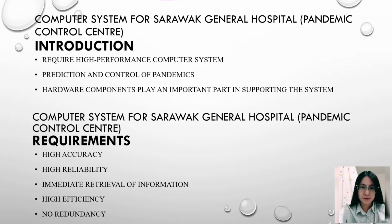The Pandemic Control Center of Sarawak General Hospital needs to have a high accuracy system. This is to ensure that whatever information is coming from the center is accurate and to make sure that all the operations are done correctly.